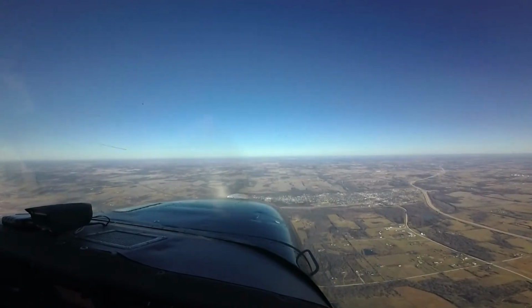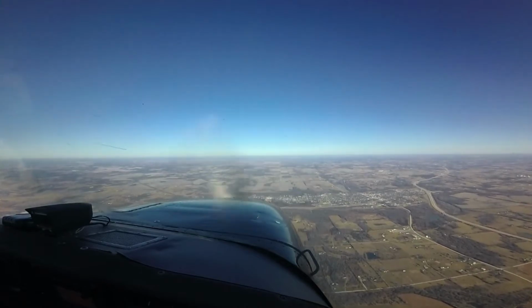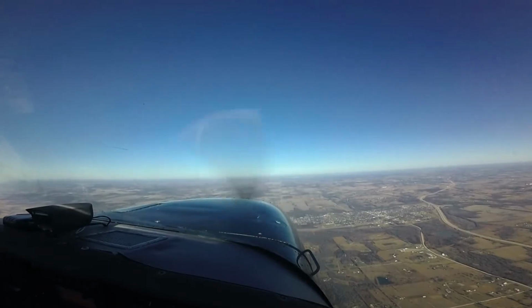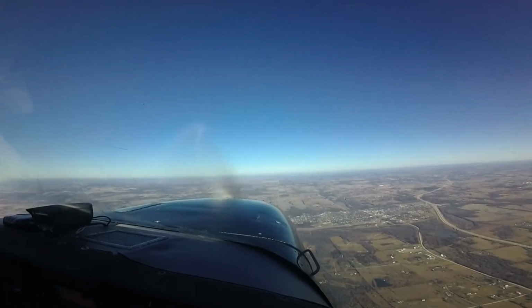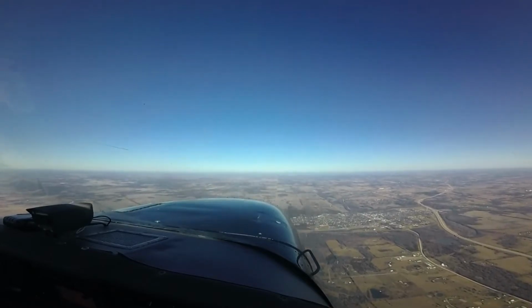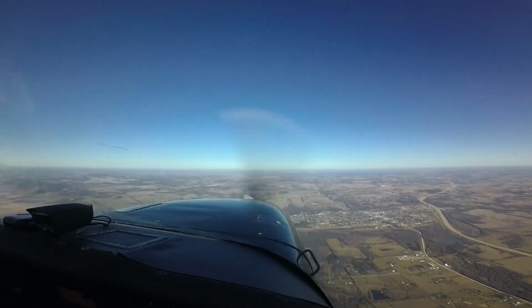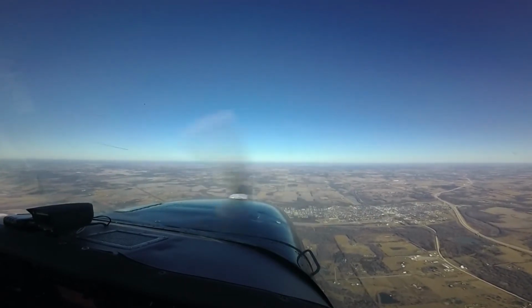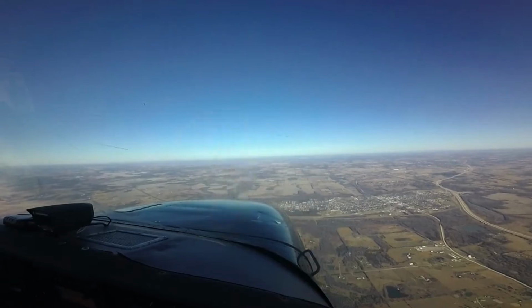Whiskey Kilo, 5 miles northwest, inbound for landing, Miami County. El Dorado traffic, Skyhawk 165 is on extended final for runway 22. El Dorado traffic, 2.5 miles from the southeast, circling land 16. 382 Quebec, turning left downwind to runway 29, full stop.